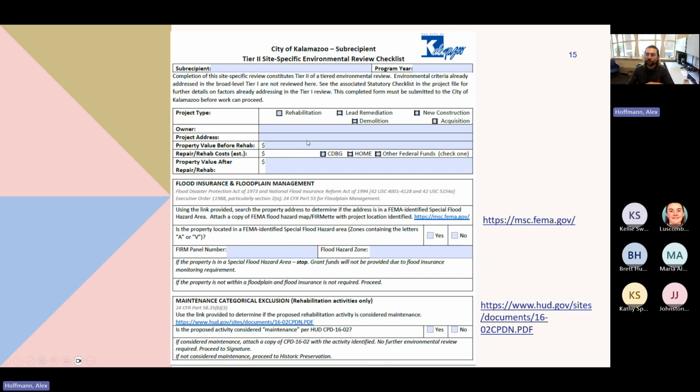And once you fill out this first box, you'll move into the second one. Something that's pretty nice about this tier 2 checklist is that there is a workflow to it that directs you to where you're going to go next based on your answers. I'll point that out as we go on. But you'll largely go down from box to box unless the italicized directions in these bottom sections tell you differently. So to start, you'll put in the flood insurance and floodplain management.